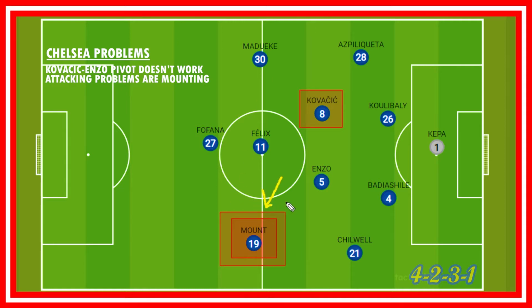Unfortunately, because of the Mason Mount scenario, I also think that has a massive impact on Madueke, because when you're looking to go down this channel, if you can't, you're going to want to go down here. And Madueke at the moment just doesn't have the same presence as another player would. And while I understand that Raheem Sterling can fit in and out of this side, Madueke, with all his potential, just isn't quite there at the moment.